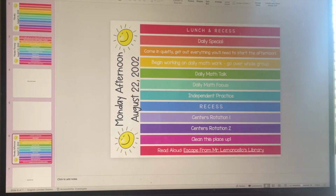It just depends. If I know we're nearing a holiday and I really want to finish a book before we take our break, I might start cleaning up at 2:30 and then have 25 minutes to read. It just kind of depends. I adjust my schedule accordingly.